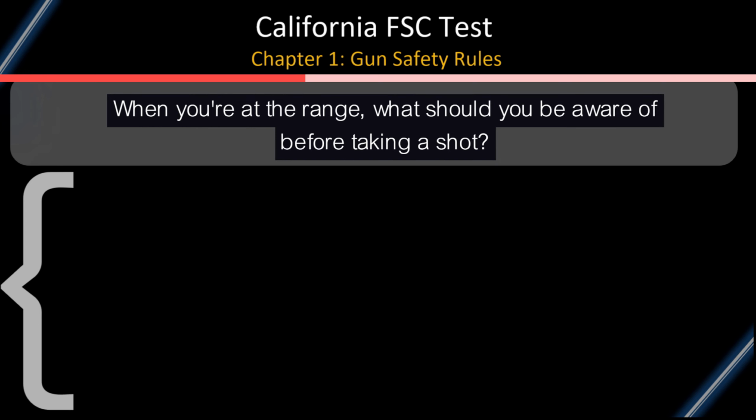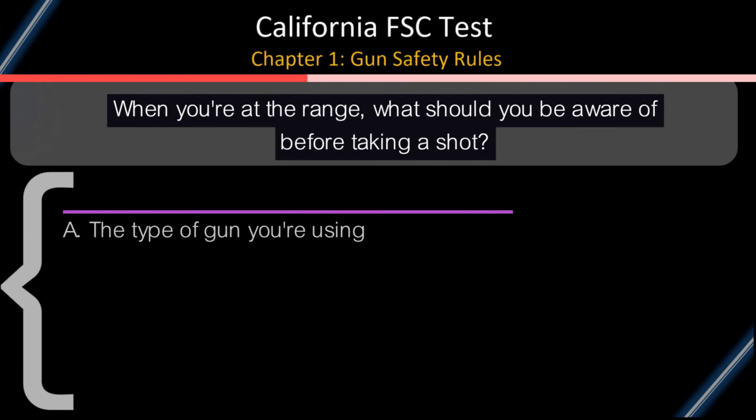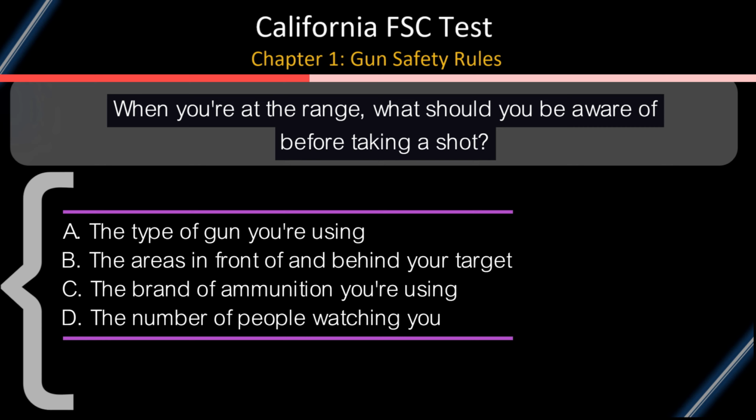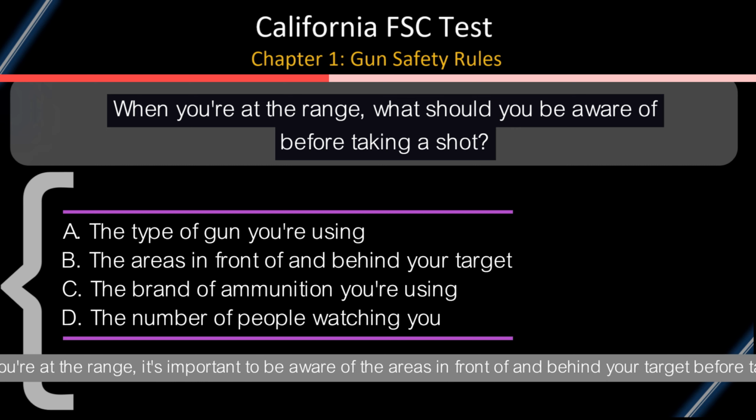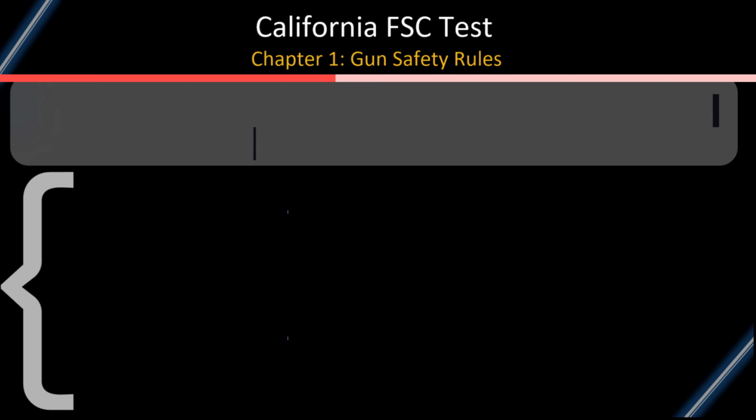When you're at the range, what should you be aware of before taking a shot? A. The type of gun you're using. B. The areas in front of and behind your target. C. The brand of ammunition you're using. D. The number of people watching you. Answer B. When you're at the range, it's important to be aware of the areas in front of and behind your target before taking a shot. This ensures that you can safely shoot without accidentally causing harm or damage to people or objects in the vicinity.